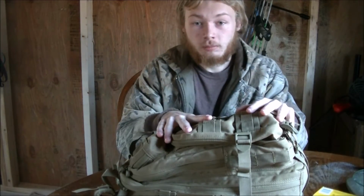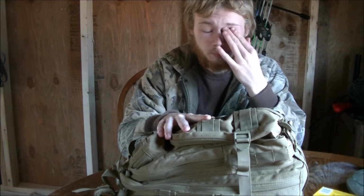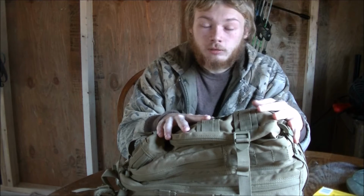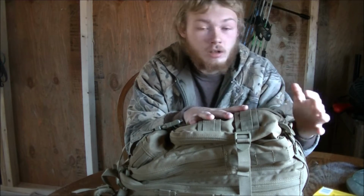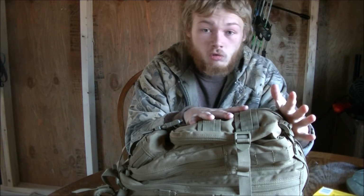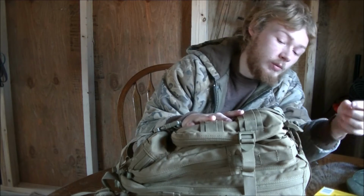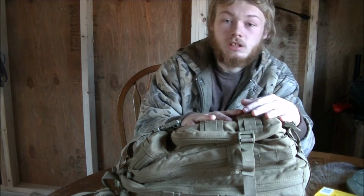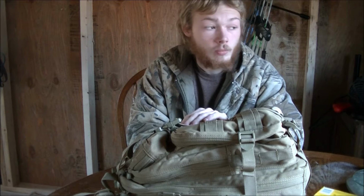This is my new hiking backpack, my primary bag. This is the bag I use for virtually everything. Everything from going on overnights to going in the woods for just a hike, long hikes, some overnights, you know, in the woods. In this backpack I've got pretty much everything I would need to survive a long time.